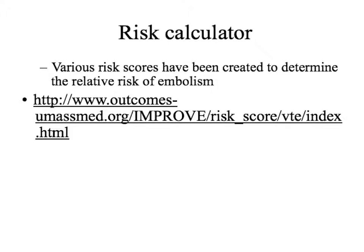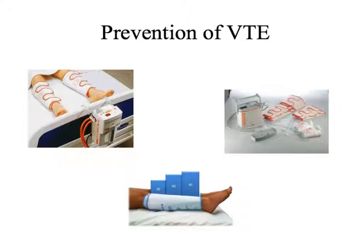So there's a lot of risk calculators for VTEs. I like this one really because it takes four things into account and it gives you a score. So you just plug in four different risk factors, but you've got to realize there's more than just four risk factors. It's just that this one simplifies things. So what is the prophylaxis for a VTE?